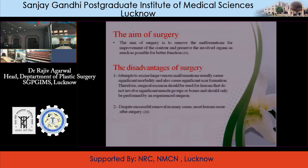Therefore, surgical excision should be used for lesions that do not involve the significant muscle groups or bones and should only be performed by experienced persons. Despite successful removal in many cases, these lesions recur after surgery.